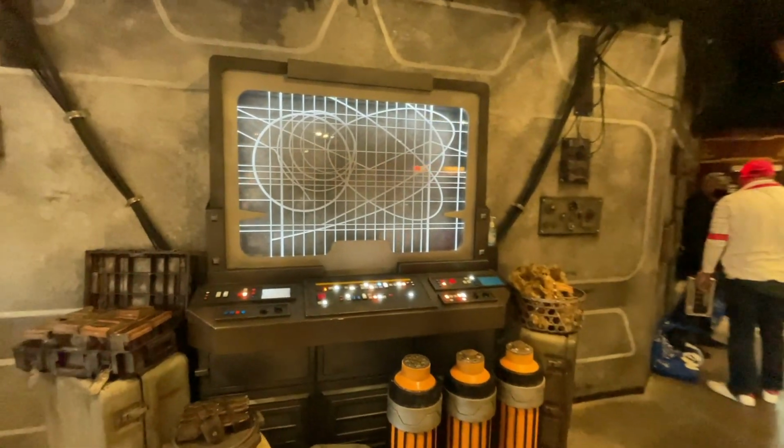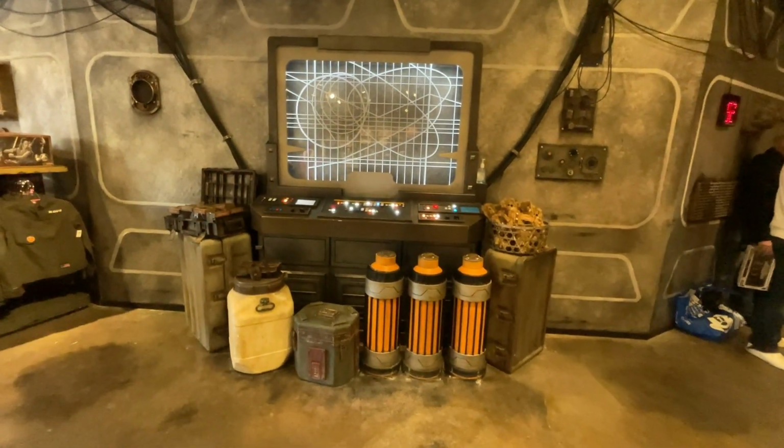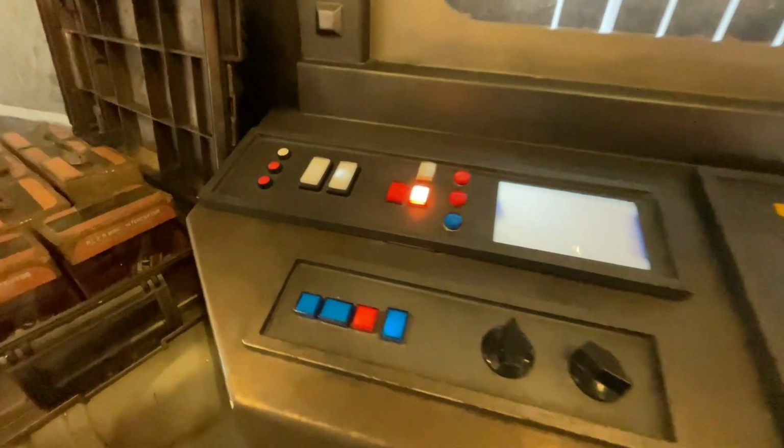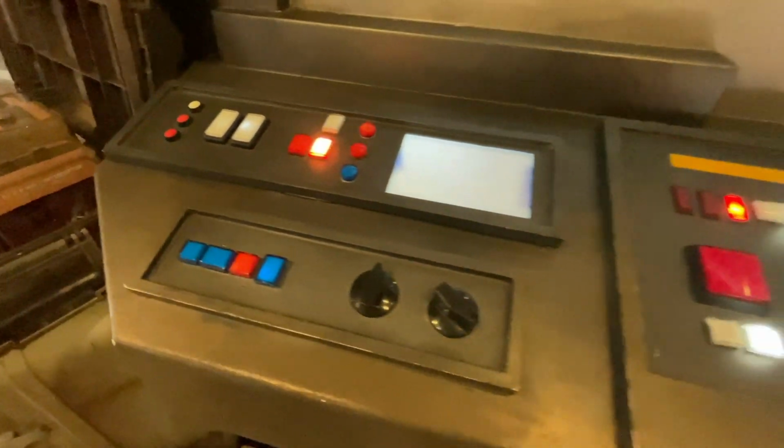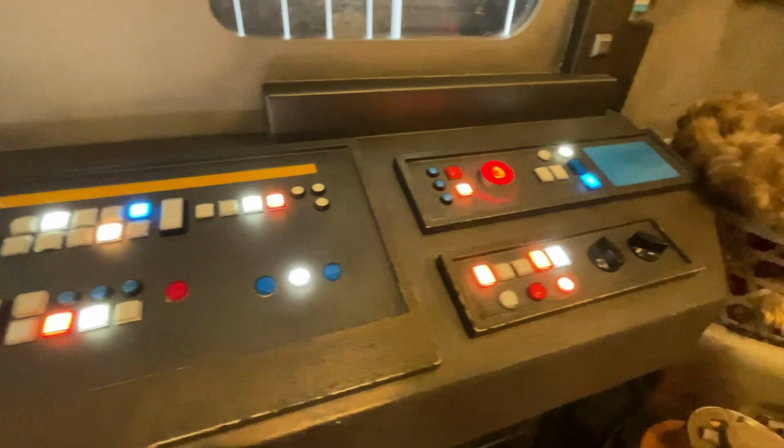And this right here, this is phenomenal. There is very little to no merchandise in this area. In the golden age of social media, this is a photo spot. Wow, this is such Rise of the Resistance vibes.